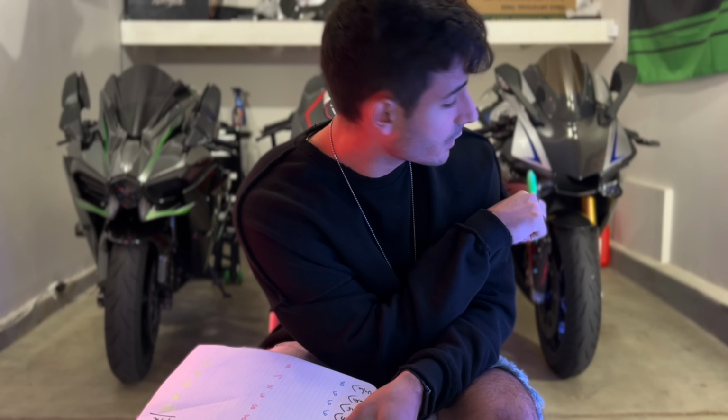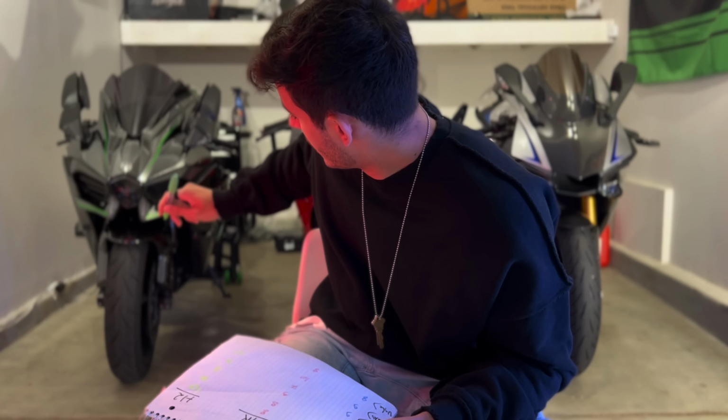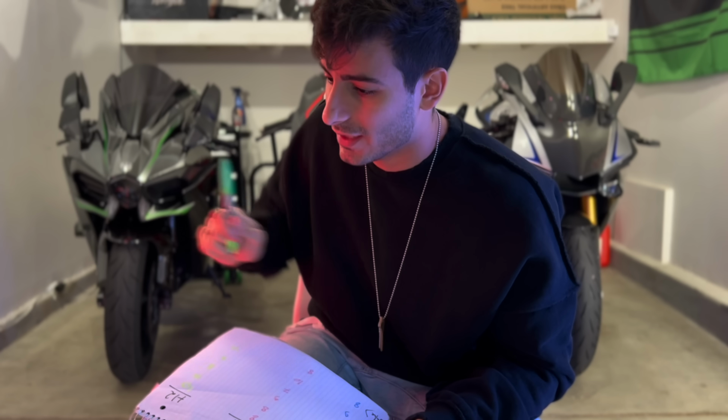That bike is $26,000. The V4R is $40,000, and this is $30,000, which is $10,000 less than the V4R and only $4,000 more than the R1M. I think that's an insane deal. To get the fastest, most reliable OEM bike, it's a steal of a deal.